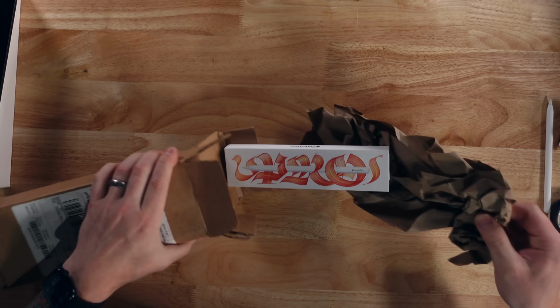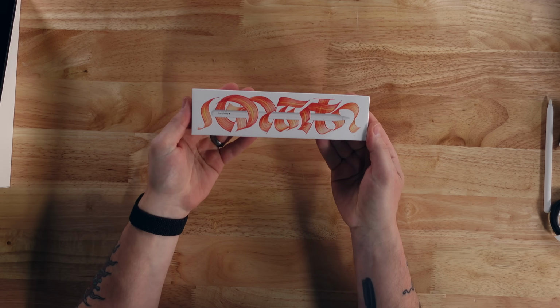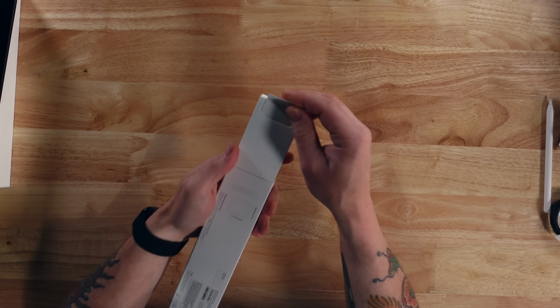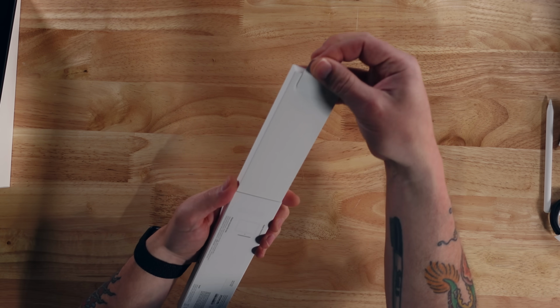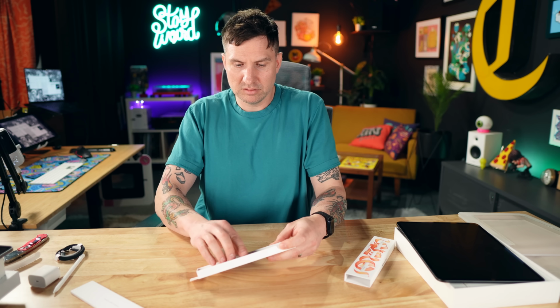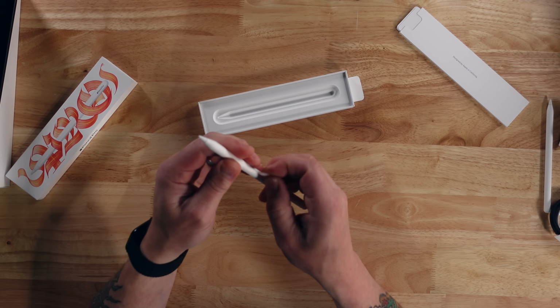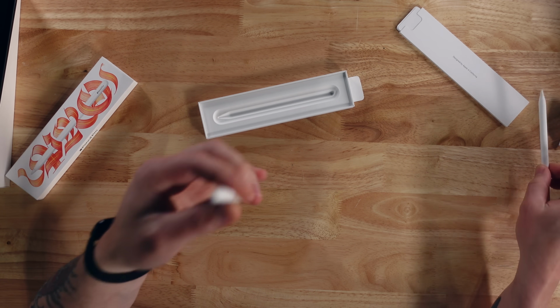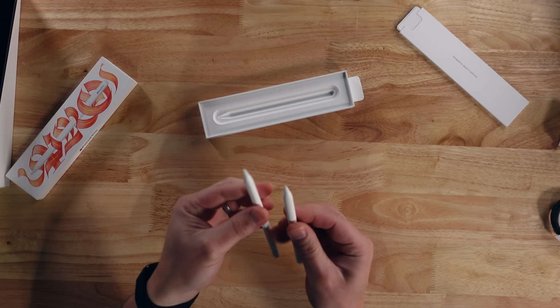Let's open the new Apple Pencil Pro. Check out this cool packaging. I love that the thing that you peel off then becomes a pull tab to take it out. All right, got an Apple Pencil Pro here. It feels about the same.